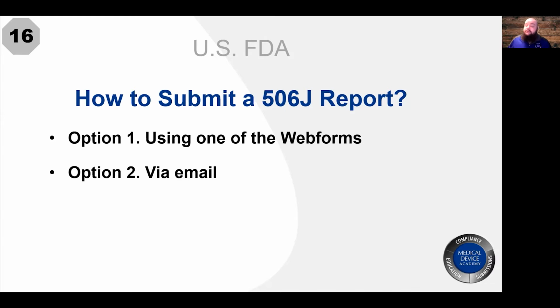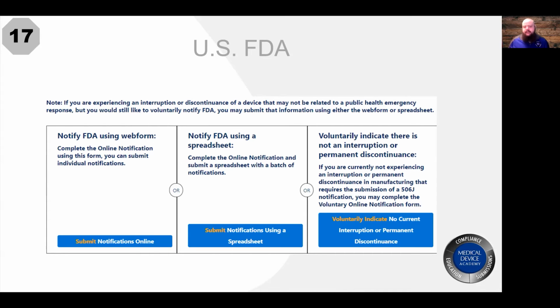Now, how do you submit a 506J report to the FDA? They give you a few options. You can use one of the web forms on the FDA website, or you can report via email directly to the FDA. The snapshot on my screen shows the web form buttons to make these reports. And you can either submit individual notifications, or if you have 506J reports for multiple devices, you can use the spreadsheet. Or even if you're not obligated to make a 506J report, if you want to make a voluntary report, there's a web form for that as well.